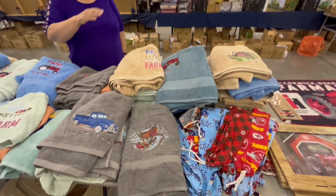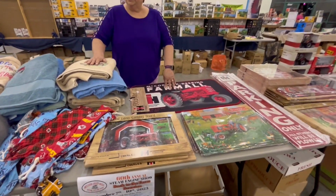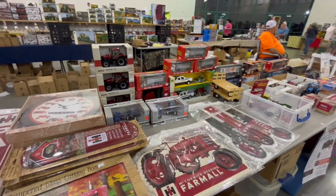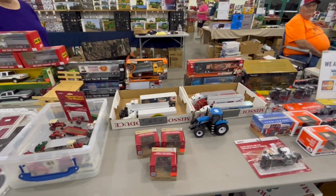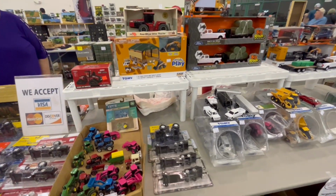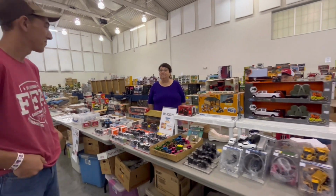And then we have my husband's area. And he's got the farm stuff, the tractor stuff, and the toys. Learn a lot about farming. It's kind of amazing how the kids come back and tell you what all the equipment is. Mm-hmm. And some of them I didn't even know what it was myself.